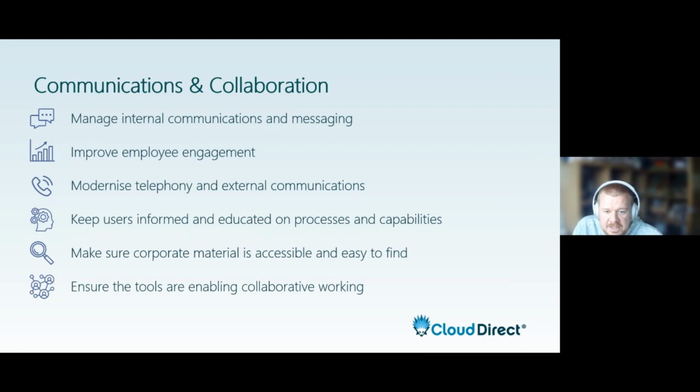We're also trying to modernize telephony in light of the ISDN switch off in a couple of years' time. We're trying to make sure that things like telephony, external communications, and how people work with each other is modern and is accessible, and is using all of the benefits of kind of home broadband that we've got as well.